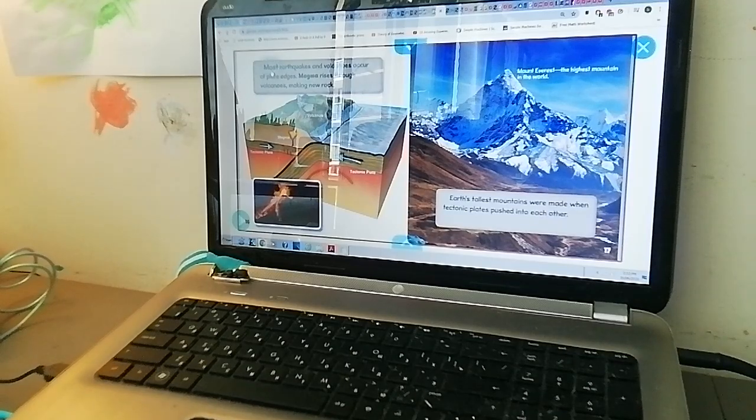Most earthquakes and volcanoes occur at plate edges. Magma rises through volcanoes, making new rock. So there's the volcano. This is magma, and this is a tectonic plate, and this is the other tectonic plate. They meet here, and this is the boundary.